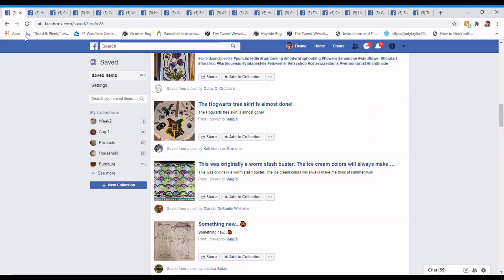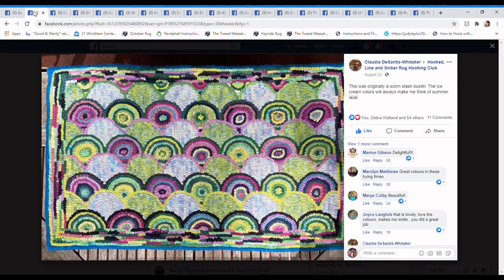Okay, so I think I am sharing my screen with you now. Let's look at some of the rugs this week that have really caught my eye. And like I say, I missed so much. I loved these, and that's why I made this selection. I love these, and I think they're really different. This is the first one I'm showing you.